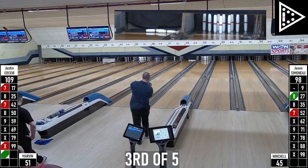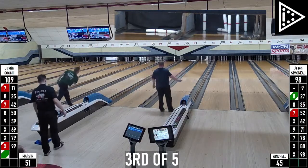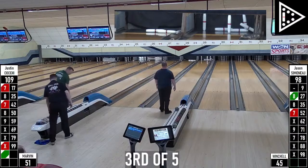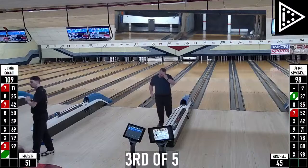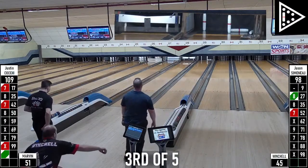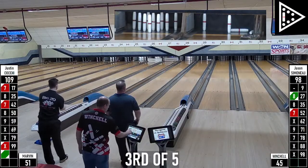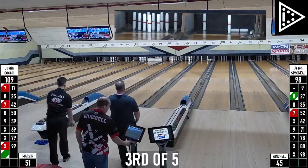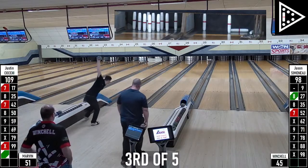There you see it now. Box 10 for Simoneau. Having a fine string, one more mark, and it's a very respectable, solid string. He is a house bowler, though. Very familiar. He's been on Candlepins for Cancer ladders before as well. Cocchi. Let's see what he does.